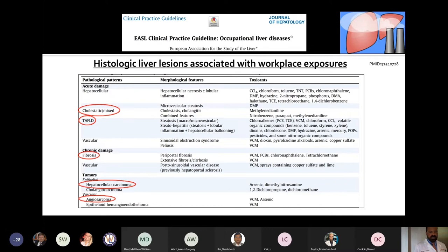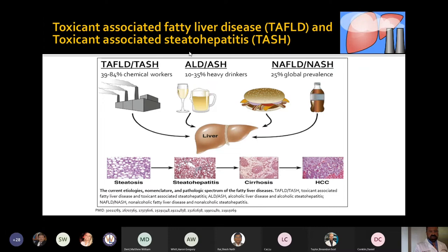This is what toxicant-associated steatohepatitis looks like pathologically. It's important to note that fatty liver occurs commonly from a lot of different exposures. The biochemistry of the liver is exceedingly complex, but the pathology isn't. No matter what an exposure is, oftentimes it leads to fatty liver. It can be an exposure to alcohol, alcoholic liver disease; it can be exposure to a high fat or high fructose diet, non-alcoholic fatty liver disease; or it can be exposure to a chemical. In all these cases, the pathology looks the same.